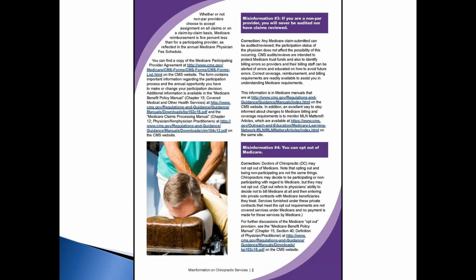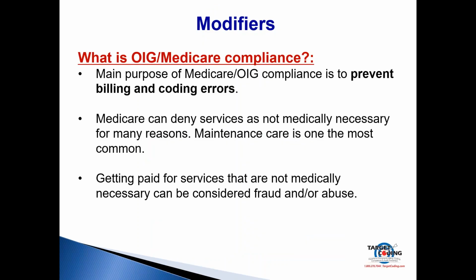If you look in the bottom right corner, this isn't from me, this is from Medicare. It says doctors of chiropractic may not opt out of Medicare, noting that opting out and being non-par are not the same things. Chiropractors may decide to be par or non-par with regard to Medicare, but they may not opt out. I just wanted to clarify that just in case you had gray answers. Nobody could give you a good reason. So yeah, Medicare, again, I don't want to get too deep into Medicare, but Medicare does require that you put together policies and procedures to prevent billing and coding errors.